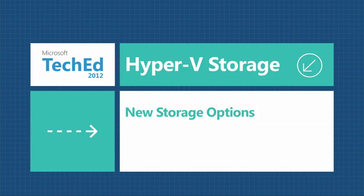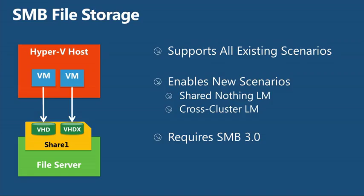So, up to this point, what I've been covering is what we've done to make existing scenarios better. Now I want to talk about some of the new scenarios that we're enabling that you couldn't do before with Hyper-V. So the first big one is Hyper-V on SMB.